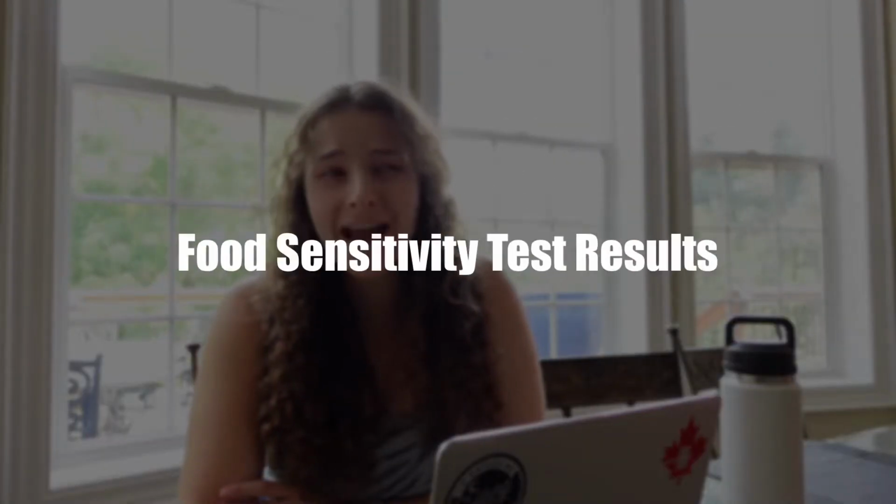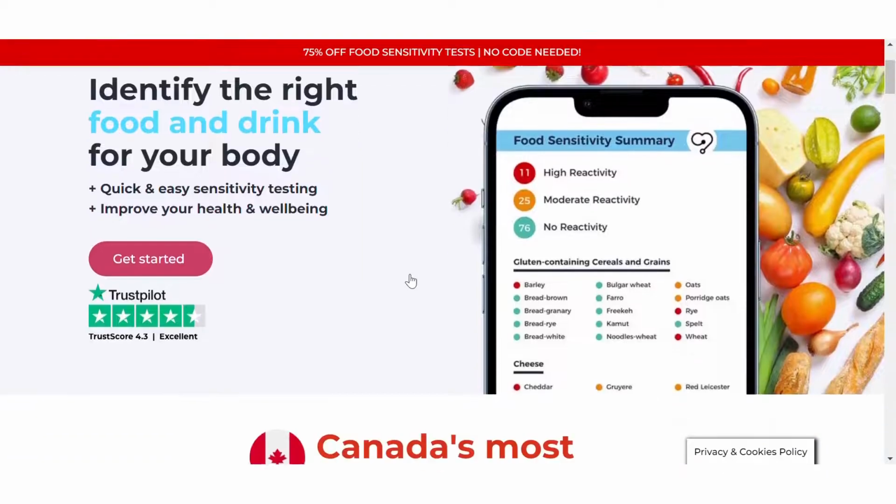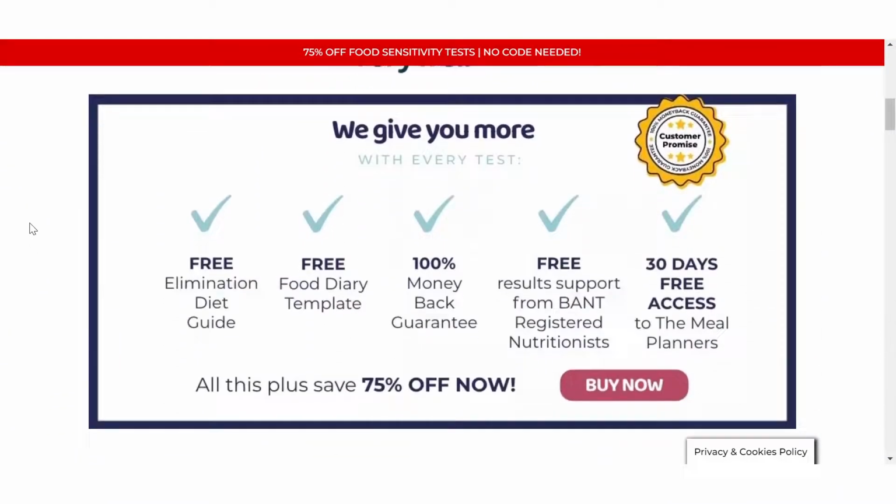I decided that I want to know for sure what food sensitivities I have and what effect they have on me. And I was shocked by the results. So I found a high quality yet affordable food sensitivity test online and I decided to buy one.